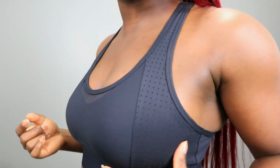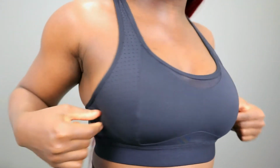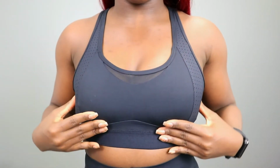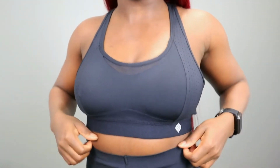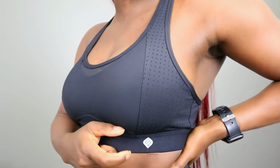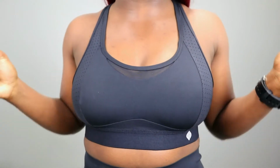On the side of the boobs, there are perforated laser cut details on either side to give it a bit of a sculpting effect, and there are cup pads in here, but they are not removable cup pads because this is a sculpted bra, so the cup pads give it its shape. On the bottom here, there is a Fashion Nova minimalist silver logo on the left hand side and about a 2-inch bra band at the bottom.